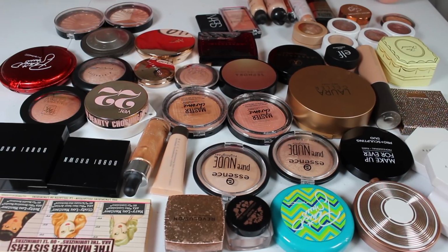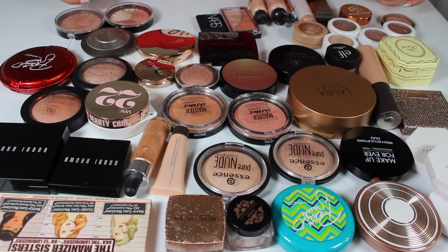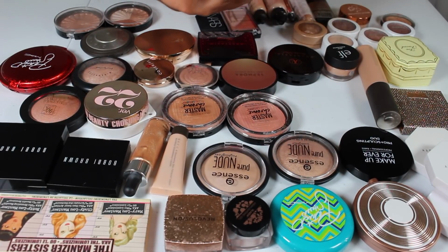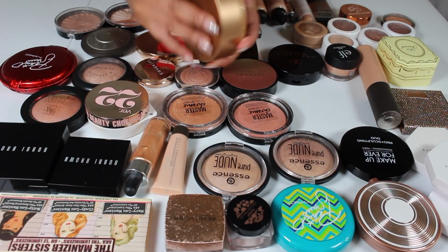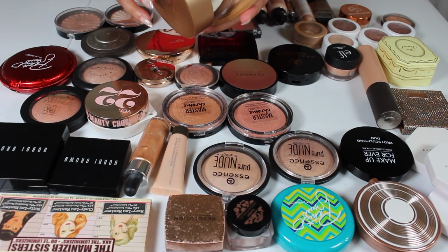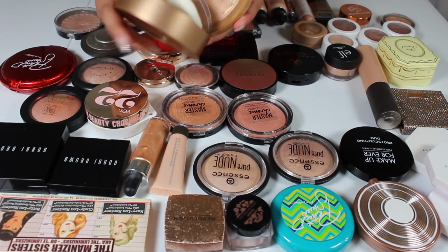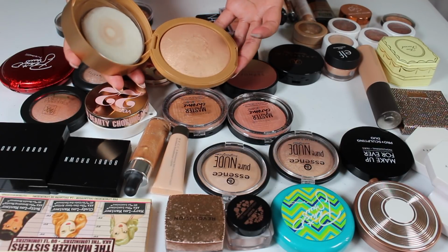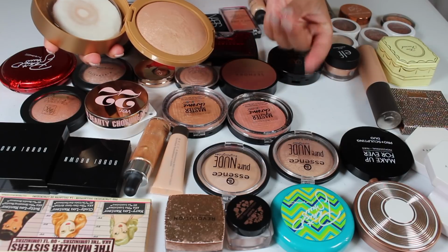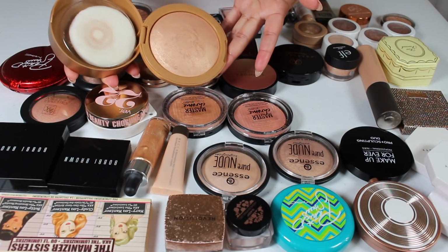I seriously don't know if we're gonna get rid of a lot here in this video, but we're gonna try. One that I know I can get rid of is this Laura Geller Gilded Glow. This is a body frosting, which, you know what, the only time I use stuff like this is when I go on vacation, and I just bought a Fenty one that I really, really love, and this is just a waste. So I'm gonna go ahead and let this go.